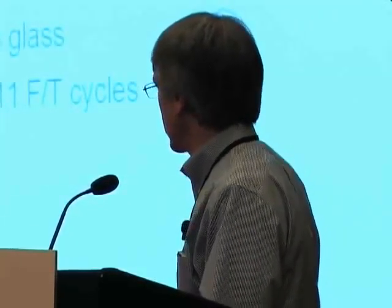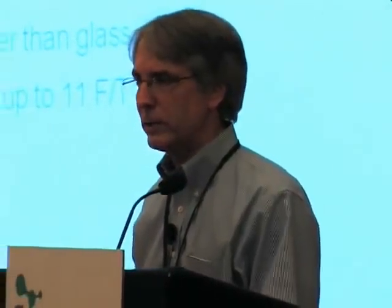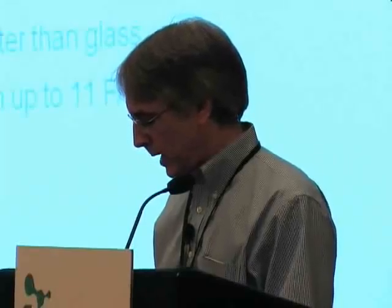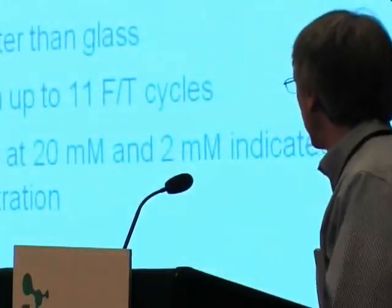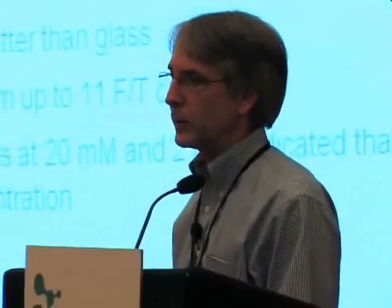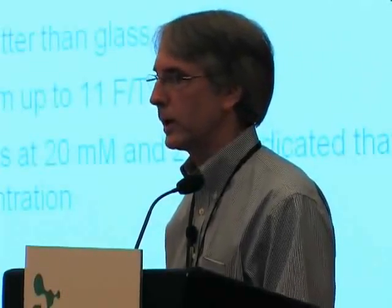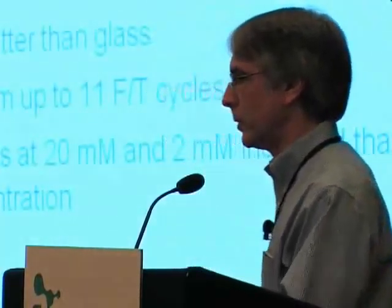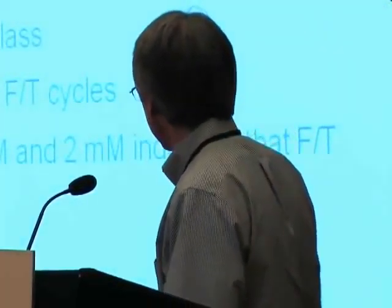And then we looked at freeze-thaw cycles, and we found at 10 millimolar, that really wasn't much of an issue. We did have some anecdotal information from other companies, one at 20 millimolar, one at 2 millimolar, and freeze-thaw cycle problems tended to track concentration. Higher concentration, more likely you'd precipitate out as you went through your freeze-thaw cycles with your little microenvironments.